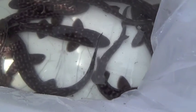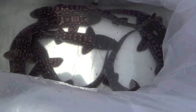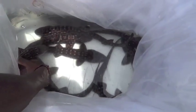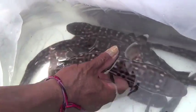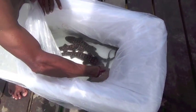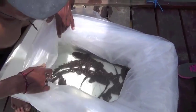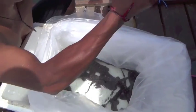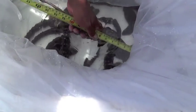Oh, they pooped a lot. That's a whole litter. 8 of them. Is that the maximum size? Yeah, they don't get too big. I don't think so. Well, we can't really tell. You got one there. Want to measure them at least? Catch sharks. They're cool. Nice little guys.